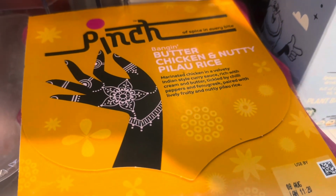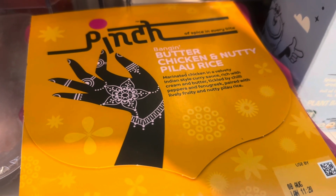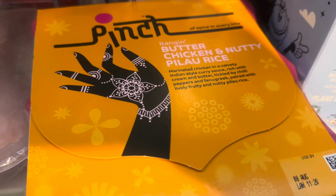Now, you do cook it in the microwave, which I didn't realise, but the oven's on. I don't like stuff in the microwave, so this will literally go in the oven for 20 minutes.